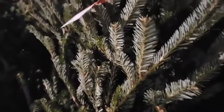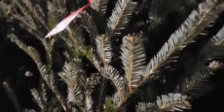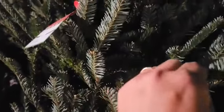Fraser is a knockout tree, native to the Carolinas, kind of up in the mountains, Appalachia areas, and it is a brilliant, just a wonderful tree, and it has some really unique color to it. Some of you might be looking at this and saying, well, it's almost silver. It looks a little bit like a Colorado spruce or a blue spruce. It does, but it is not a spruce.